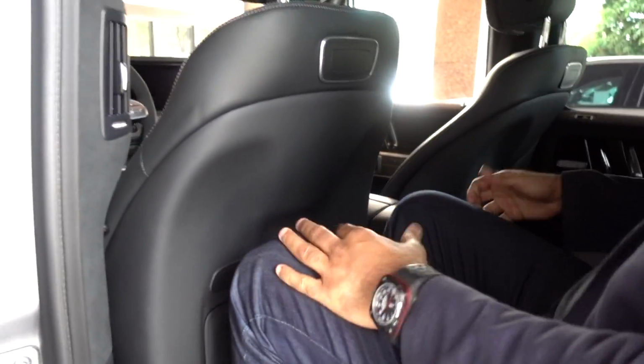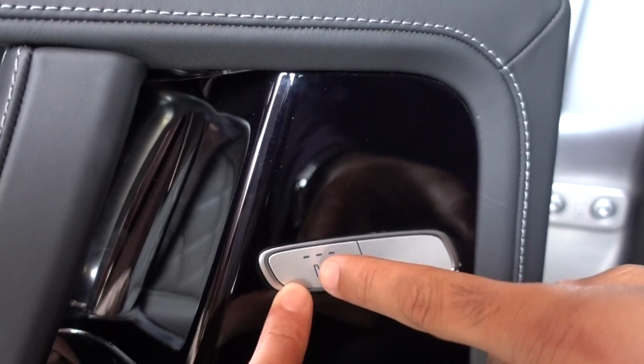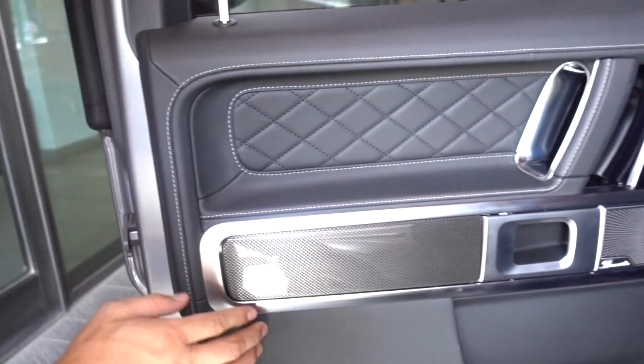Holy shit! Oh, we're good. What is this? Hang on, don't break it yet. And you have butt warmers, and I'm guessing you're gonna get seat coolers. Hang on, did I say heat coolers? Seat coolers. Yeah, right there. I love the new doors.